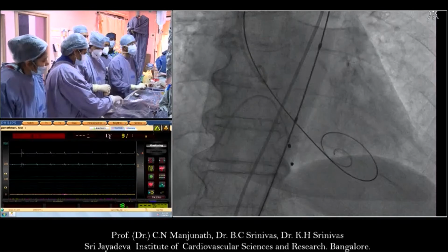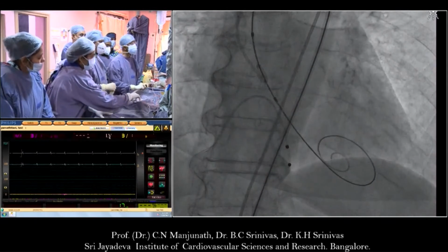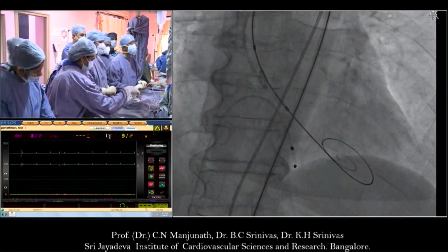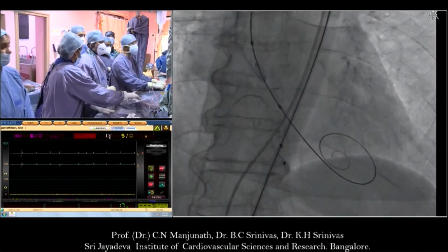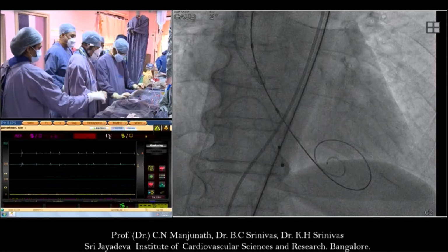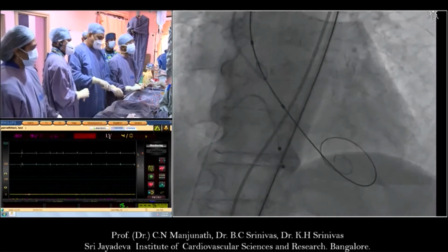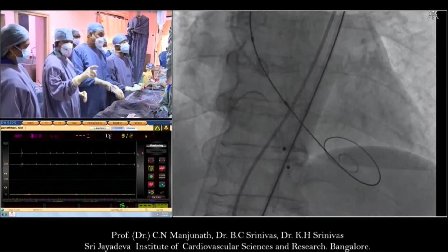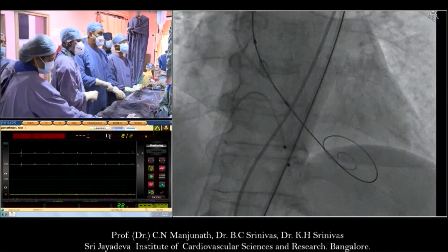The question from Dr. Dilip is whether we need to pre-dilate all the valves. The selling point for balloon expandable valves, at least in America, is that you don't have to pre-dilate. But I don't fall for this sales pitch. You should base the decision whether to pre-dilate or not on the valve pathology and anatomy, not just because one step is easier.